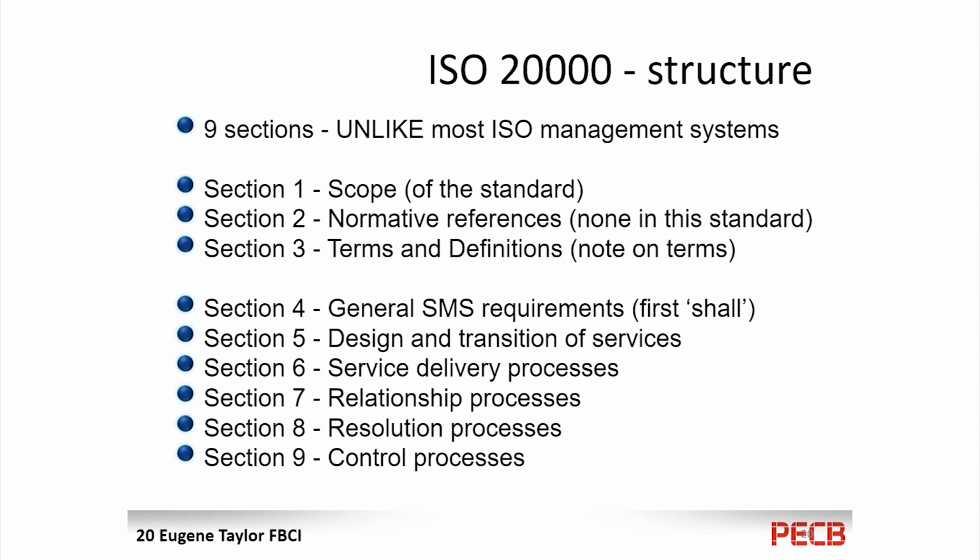Normative references are where a standard will include other standards as part of the requirements. This standard mentions some of them, but there are no normative references, so there are none in this standard. Terms and definitions, I'm just going to make a note on the terms here.